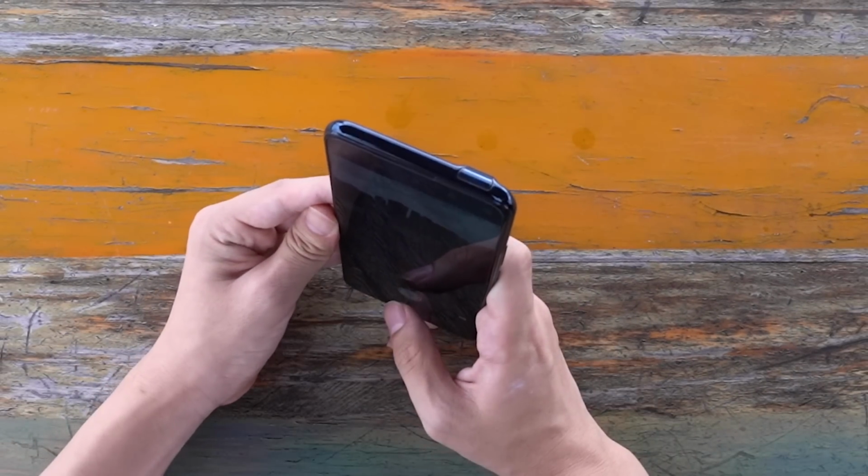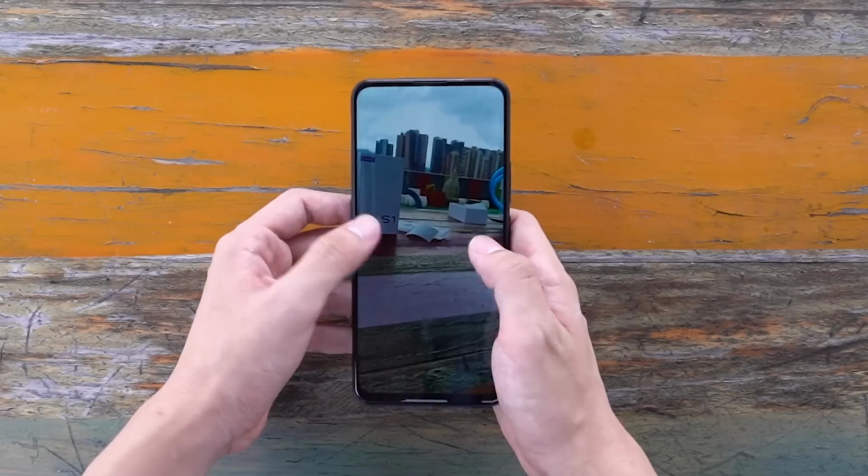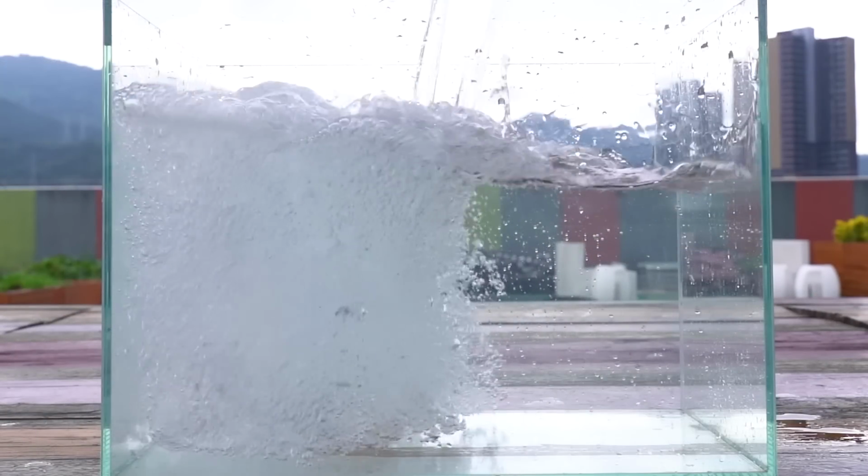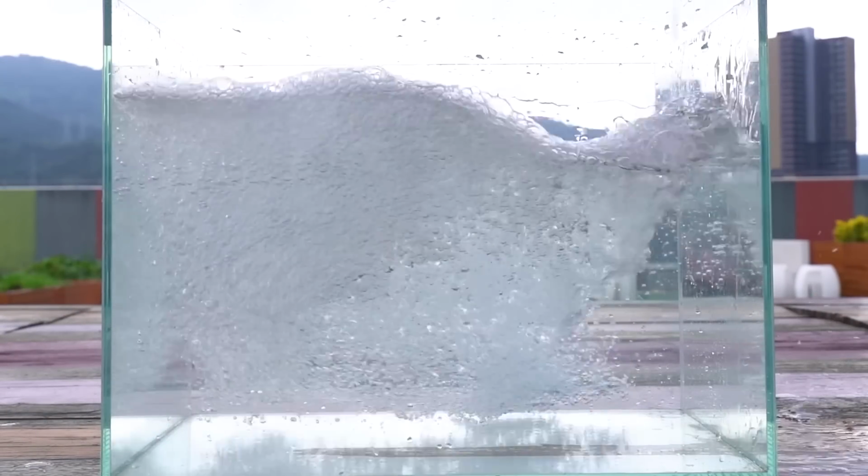In terms of taking pictures, the rear camera is a module of dual-core 12-megapixel super wide-angle triple cameras. I think it can fully meet the daily photo needs. Let's take a look at its waterproof performance.